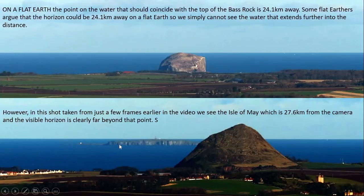Well, if that was true, we wouldn't be able to see the Isle of May. And we should see a horizon line here and sky beyond it. Clearly, we see the Isle of May, and we see plenty of water extending beyond that point. All of that should appear above the Bass Rock if the Earth was indeed flat. As I said at the start, the top image here of the Bass Rock is impossible to take on a flat Earth.